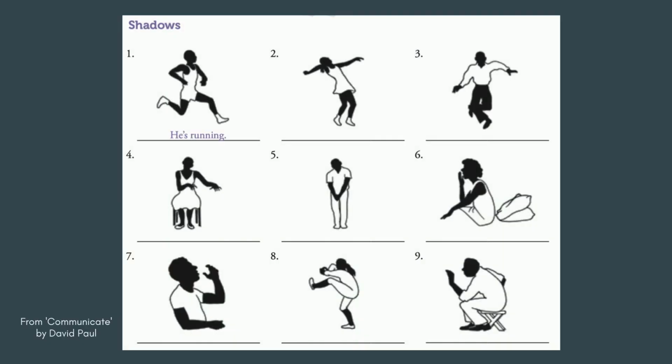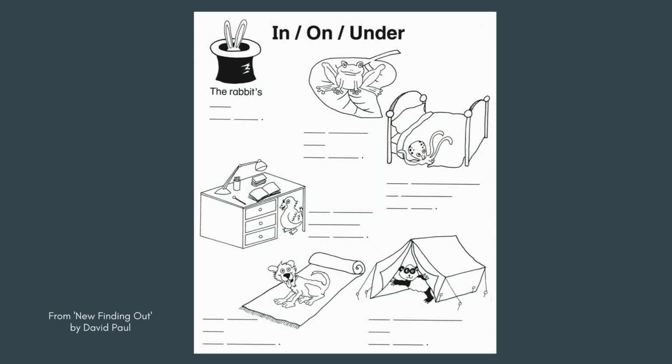There are many other kinds of worksheets that can be used at the sentence level. Probably the most common are ones where children write sentences about pictures. The pictures can either be very clear or challenge the children to think a bit more, as in this example. Instead of looking at pictures and writing sentences, the children can colour pictures and write sentences, or write sentences and draw pictures to illustrate the sentences.